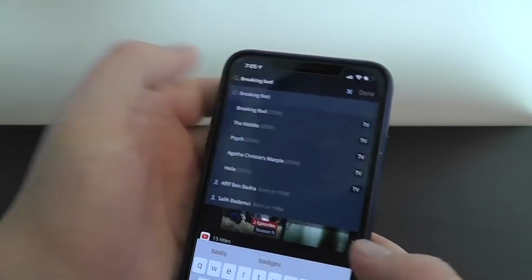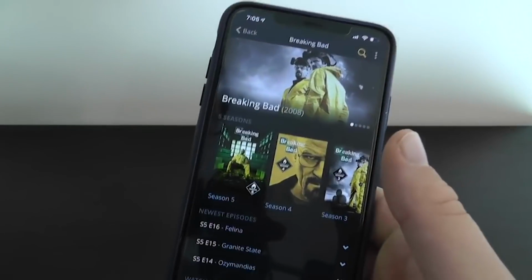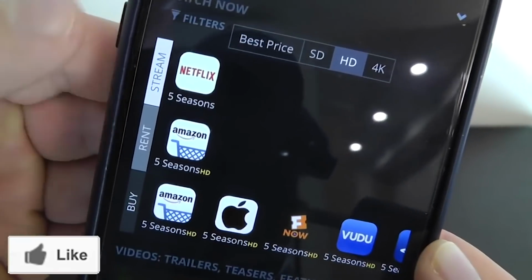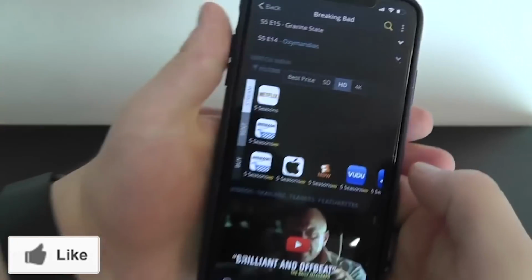So let's take Breaking Bad, for example. Let's say we wanted to see where Breaking Bad was. We can click on Breaking Bad, and as you can see, we can stream it on Netflix for free, or with the Netflix subscription, rent it on Amazon, and buy it on all these other platforms.